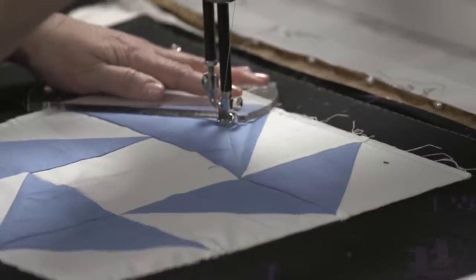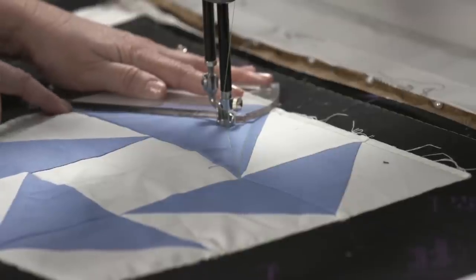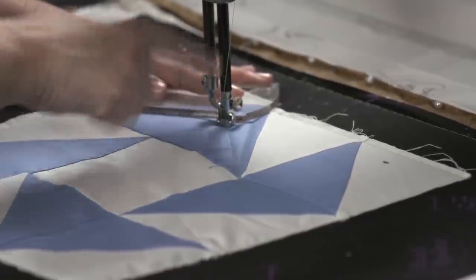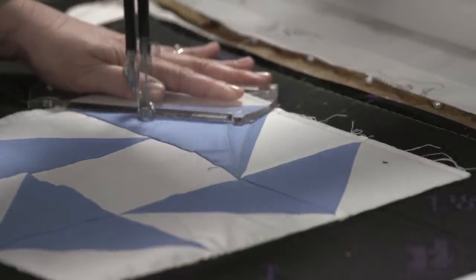I can minimize the markings. Okay, and I'm just lining up. Now you'll notice here, if I try to hit that point, I'm not going to hit it. So I need to offset my ruler by a quarter inch because my foot's a quarter inch. So just thinking through my process here.